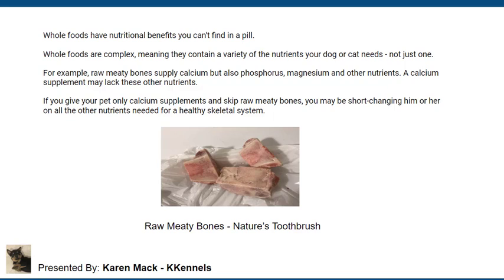Whole foods have nutritional benefits you can't find in a pill. Whole foods are complex, meaning they contain a variety of the nutrients your dog or cat needs, not just one. For example, raw, meaty bones supply calcium, but also phosphorus, magnesium, and other nutrients. A calcium supplement may lack these other nutrients. If you give your pet only calcium supplements and skip raw, meaty bones, you might be shortchanging him or her on all the other nutrients needed for a healthy skeletal system.